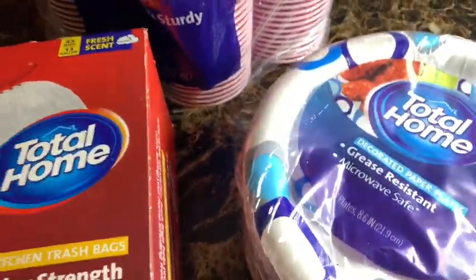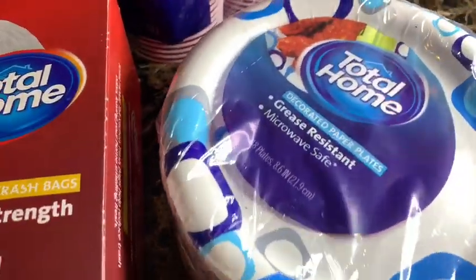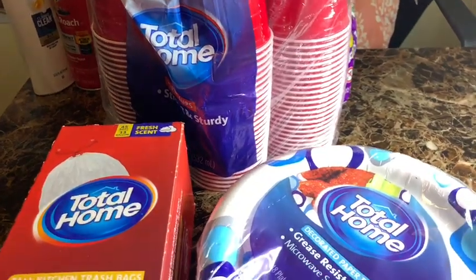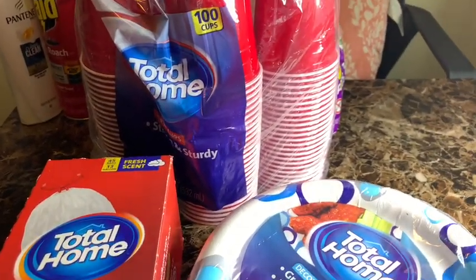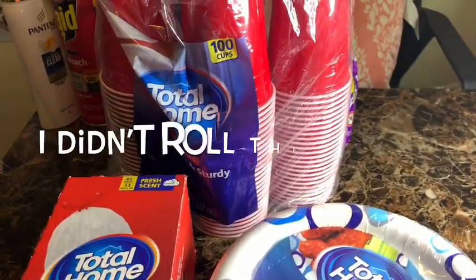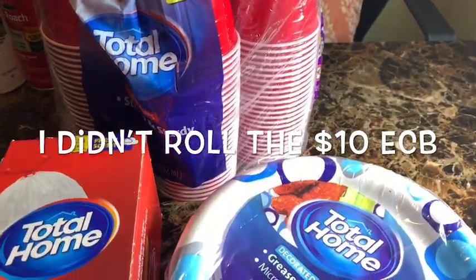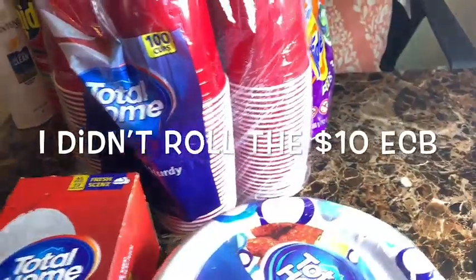All right, so all four items, 1, 2, 3, 4, came up to $32.16. No coupons, no coupons, no coupons. I got back a $10 extra care buck for spending 30, get 10. So my final out of pocket for all items was $22.16 after the extra care buck, which was just stuff that we needed. So ain't no big deal. I still got $10 back, so that's fine.